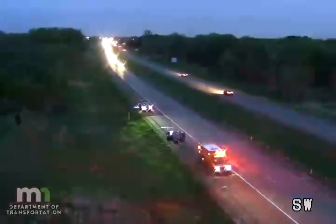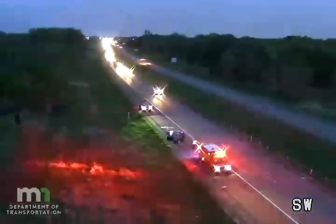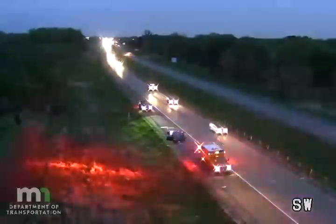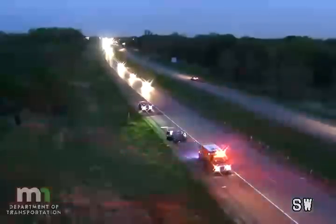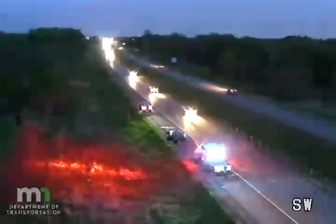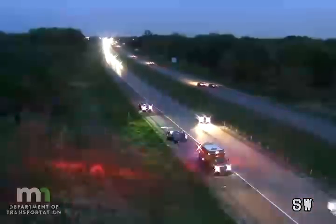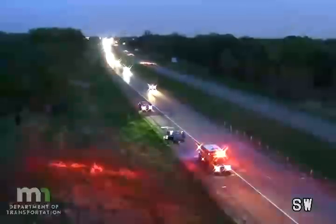And what I want to show you guys here is look at this whole string of vehicles that is taking that inside lane there and actually giving these guys room to work. This doesn't always happen, but traffic is light enough where there is absolutely no excuse not to do this. It's not hard for a situation on the shoulder to spill into an active lane of traffic, so if you see flashing lights up ahead, merge over at least a minimum of one lane and slow down if possible.